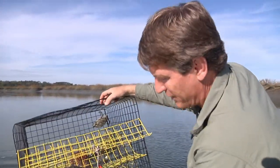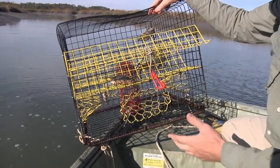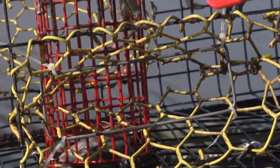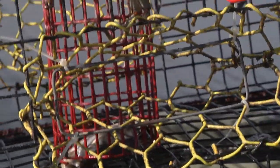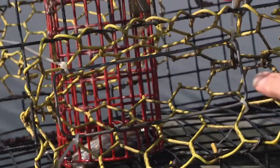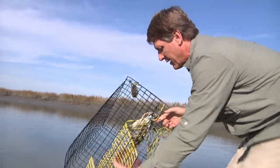I want to show you one more really cool thing on this trap. Now this trap has what's called a terrapin excluder device. Diamondback terrapins live in the marsh, and this terrapin excluder device allows this trap to catch crabs, but at the same time, it's going to keep especially large size diamondback terrapins from getting accidentally caught in the traps. We've gotten a good look at some crabs, so I'm going to go ahead and dump these guys back in.